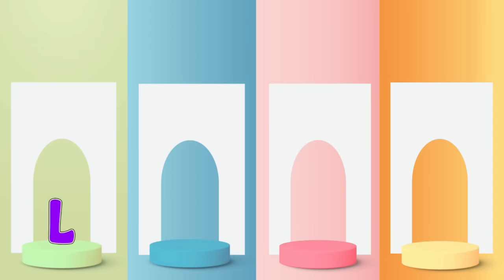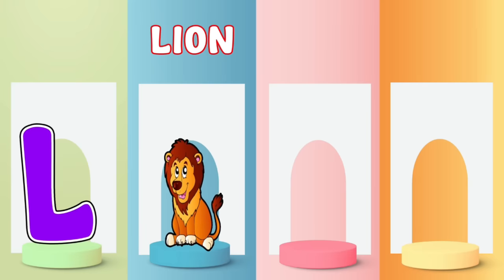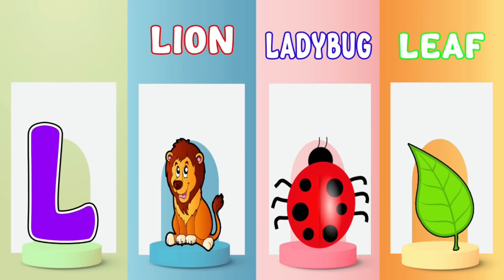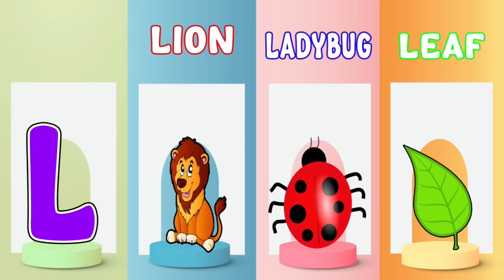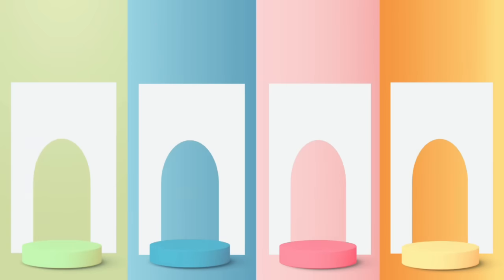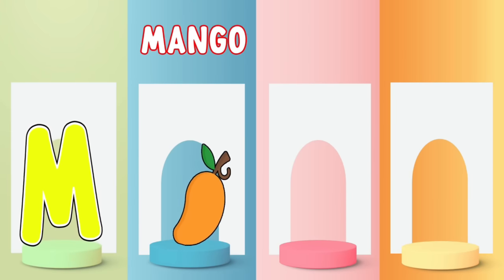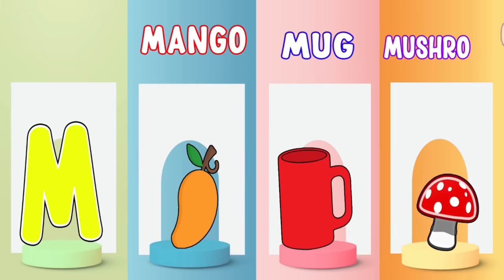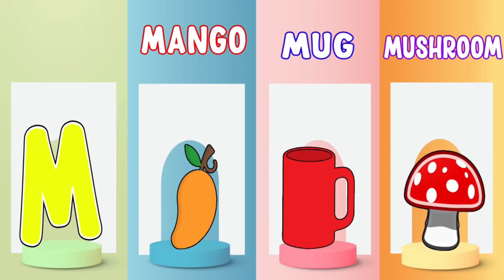L for lion. L for ladybug. L for leaf. Lion, ladybug, and leaf. Mango, mug, and mushroom.